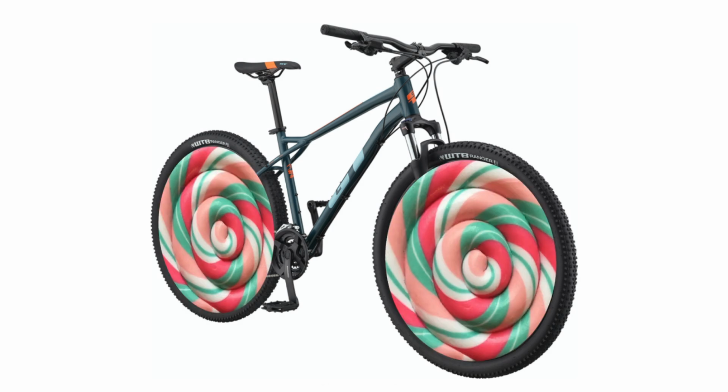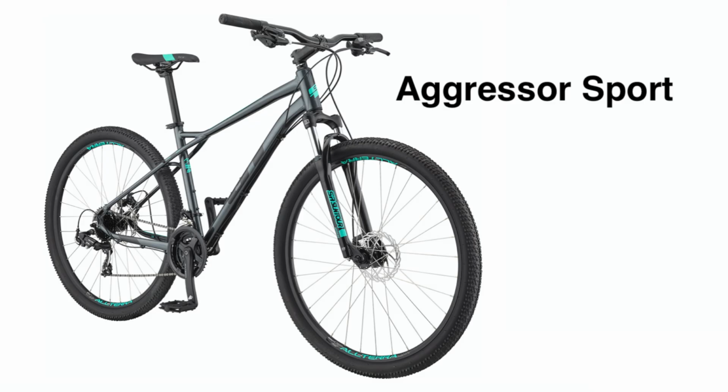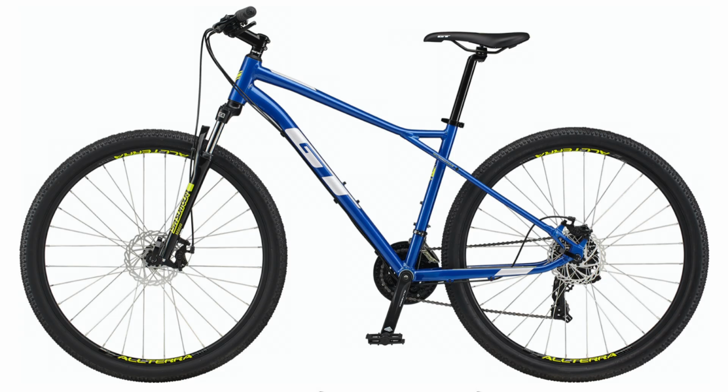My name is The Lollipop and today we are taking a look at yet another big bicycle brand, and that is GT. A lot of people have been requesting that I make comparison videos on different GT bikes, so I'm going to start off my GT comparisons with this 2021 Aggressor lineup.